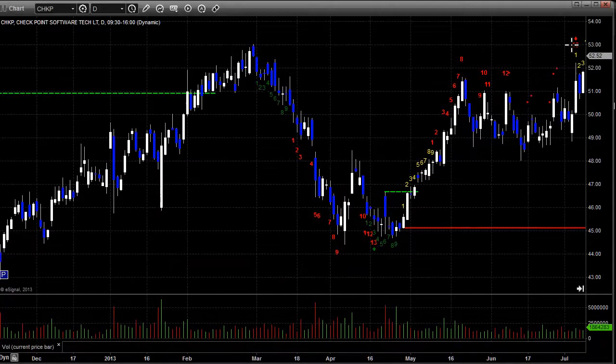We had a 13 Seeker sell signal. That's this 13 here. Usually a very powerful signal. The only time those signals don't quite mean as much to me is when you've got such a strong and long pattern in the stock itself. So for example, if you look down here at the bottom, we've got a 13 Seeker buy signal, and that did turn us here, but you weren't really set up for anything else to the downside.